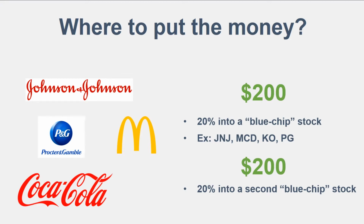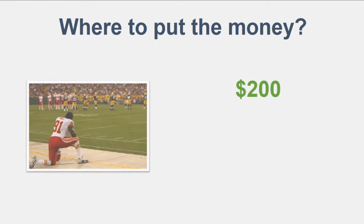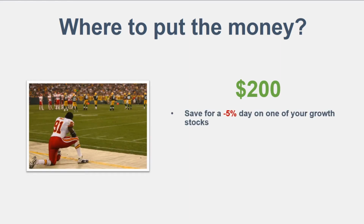So the second blue chip stock, for example, I could pick McDonald's and Johnson & Johnson. Those could be my 2 blue chip stocks that I go into. And then you're also wondering, well, where's the last $200 go? Because that's only $800. Well, that is your sideline money. So, to explain, you save this for a negative 5% day on one of your growth stocks.